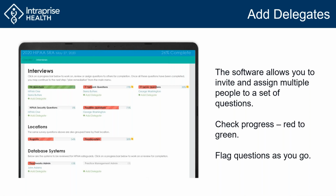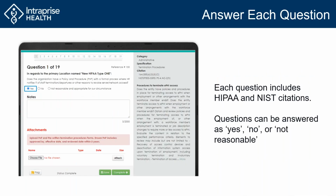You've got a dashboard that allows you to see progress. The green represents somebody that's answered all their questions. Red shows you how far they are in the process. You see those little yellow flags that you can use to flag any questions that you don't understand. What does this mean? I have no clue what they're asking for. And then you can see the HIPAA Security Officer hasn't even started, no red or green in there. So it just allows you to track their progress.